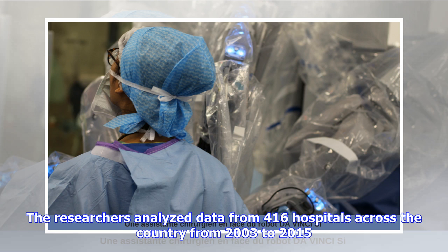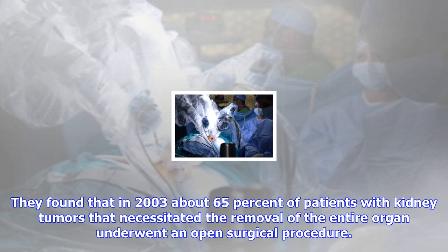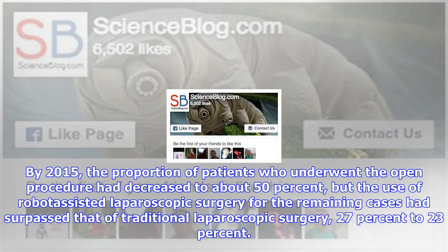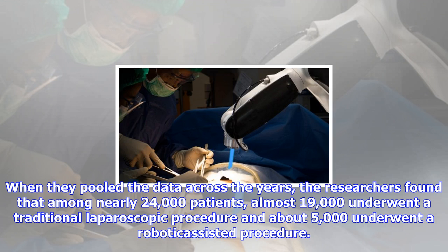The researchers analyzed data from 416 hospitals across the country from 2003 to 2015. They found that in 2003 about 65% of patients with kidney tumors that necessitated the removal of the entire organ underwent an open surgical procedure. About 34% had their kidney removed using a laparoscopic procedure, and only the remaining 1.5% of cases were conducted with robot-assisted surgery. By 2015, the proportion of patients who underwent the open procedure had decreased to about 50%, but the use of robot-assisted laparoscopic surgery for the remaining cases had surpassed that of traditional laparoscopic surgery, 27% to 23%.